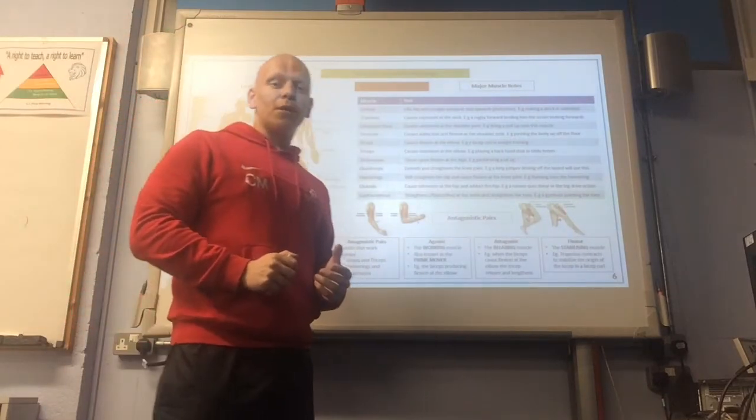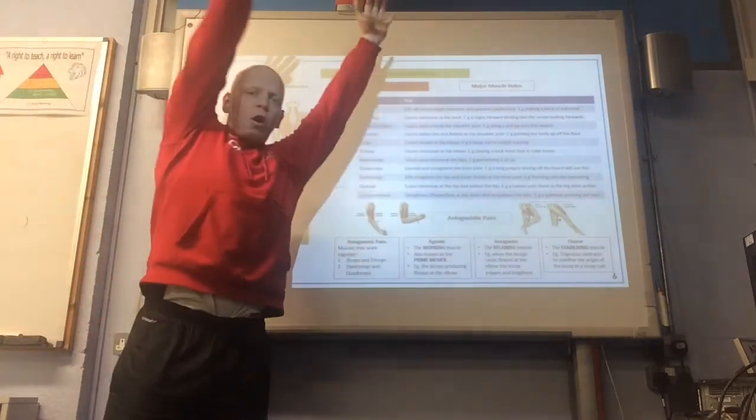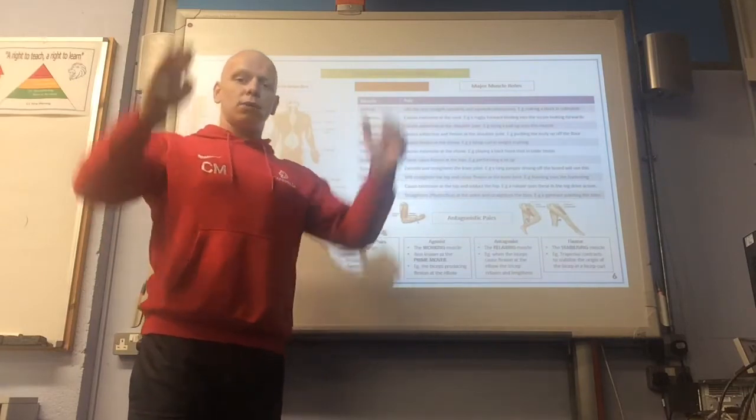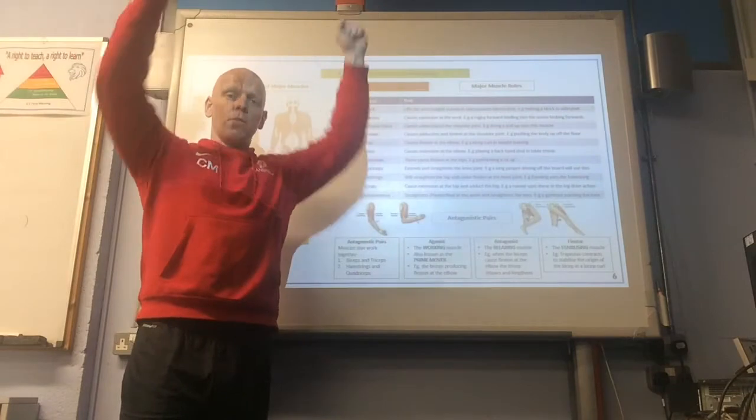Your latissimus dorsi, that allows you to adduct at the shoulder joint. So if I've gone in that position there to save the ball, it's then bringing it back down. It's your latissimus dorsi that does that. If you're in the gym, it might be a lat pull down or even a pull up, okay?